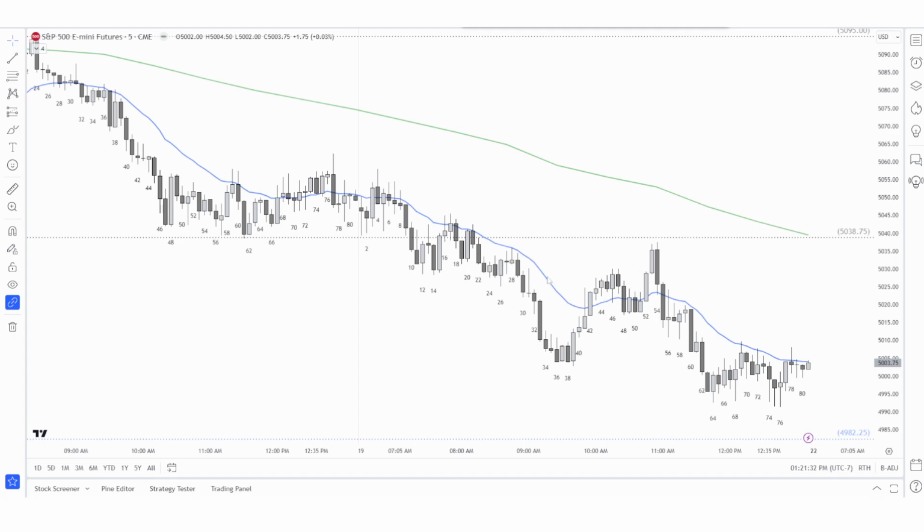Bar 28, there's still more selling pressure above the EMA, on the EMA, and the EMA sloping lower. The slope is getting like that more.